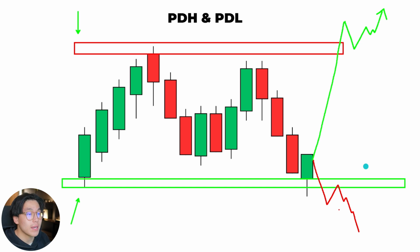And this is one of the best setups that you can use in combination with other setups as well, with other confluences, because these daily highs and lows are the strongest levels that you can see on a chart. So these levels are not only intraday levels, they're also higher time frame key levels as well, being daily levels.